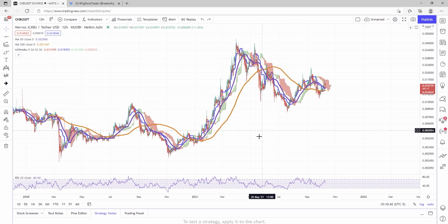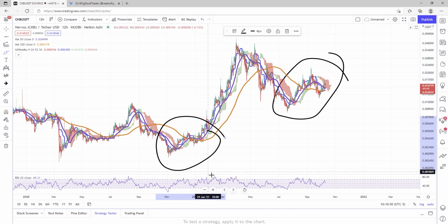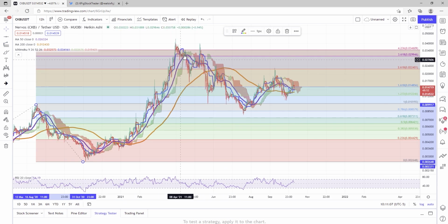Now back to CKB. I'm very excited about this setup here because it is starting to look like this setup right here. And I think everybody can agree with that price action. It looks very similar. But one other thing I wanted to show you guys was that by measuring this dip here to this swing high here, down to this swing low, we can see that price action made it all the way up to the 423.6. That is a very interesting level for the price action to range to.